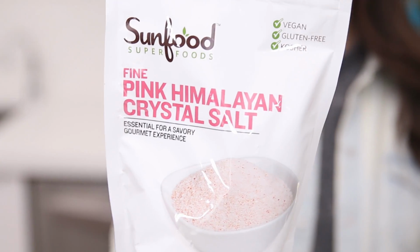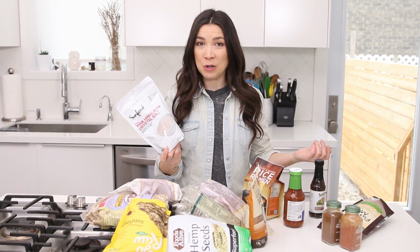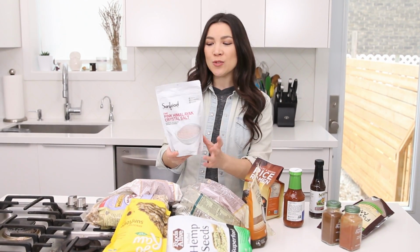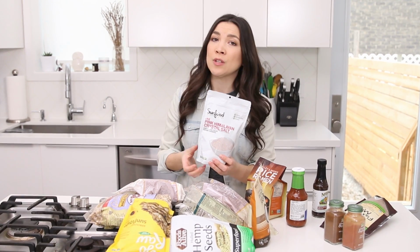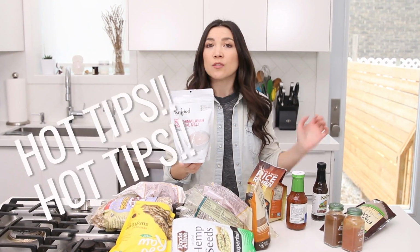So this is the brand I use. I use a ton of this. I probably used like 20 bags of it while I was making the cookbook recipes. So if you're not using sea salt, just a little note, you may need to reduce the amount of salt you're adding to our recipes, because when I call for a teaspoon of sea salt, it might be too salty if you're just using regular table salt. So just a little tip for you.